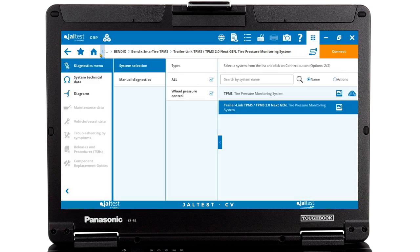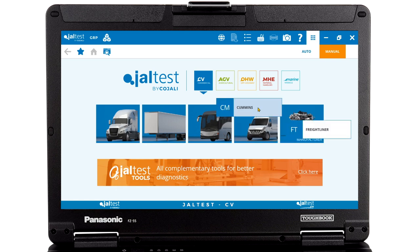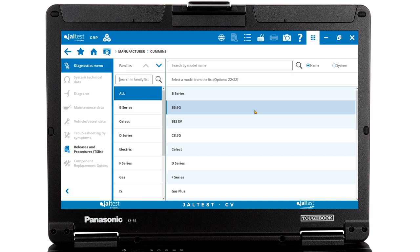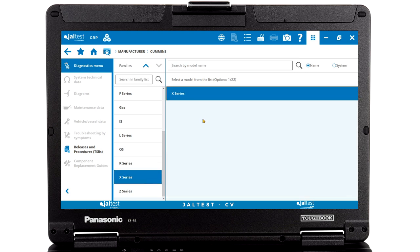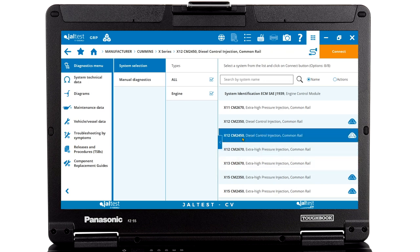More things. I'm going to go to cabins. If you remember, I just told you that for the new engines generation, JHG 21, particularly for the X12 and X15, 12 liters and 15 liters version, you're going to find the new calibration procedures. Let me go here to the X series, and then we go to X12 and this control unit, or also the X15 control unit, the 2450 control unit for the 15 liters engine.